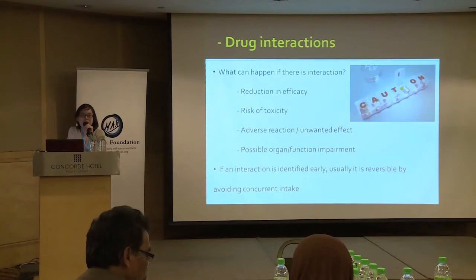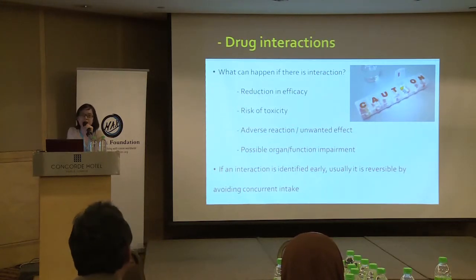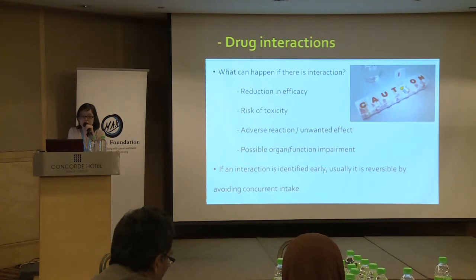So if you are taking something that can cause your Gleevec or your primary drug to reduce in terms of amount in your body, that may translate to reduction in efficacy. That means we do not achieve the treatment goal. Okay, but what if you take something that interacts and increases further the amount that we intended? Then there will be risk of toxicity, adverse reaction or unwanted effects, or in severe cases, possible impairment of the organs and functions. However, the good news is if, again, an interaction is identified and detected early, it is usually reversible by us suggesting that you don't take them together or stop it completely.